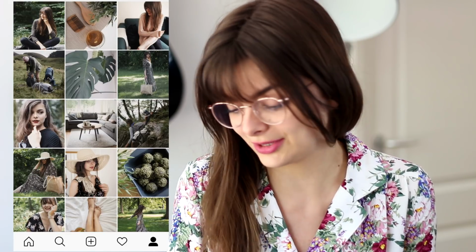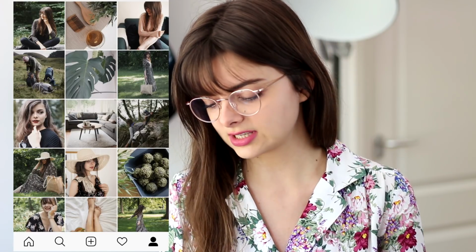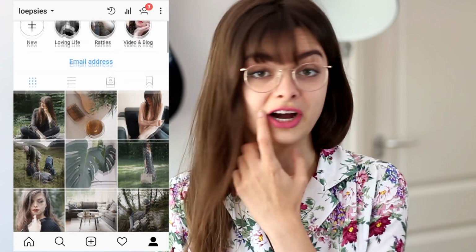So very obviously my color scheme is green, with a white strip running down the center. So I always have a predominantly green photo on either side of a predominantly white photo. The vibe is desaturated, a little bit moody, quite dark. Yeah, that is the vibe that I'm going for.